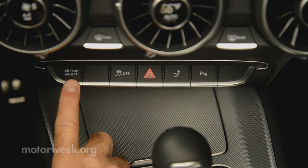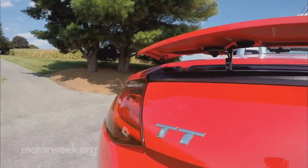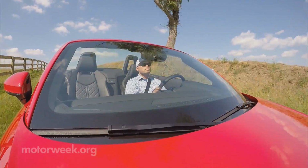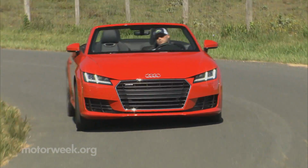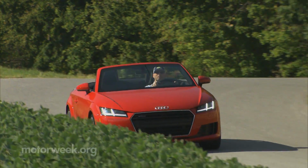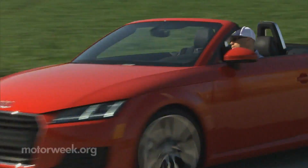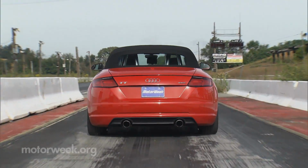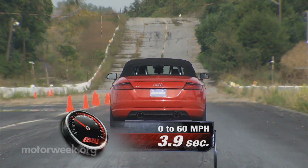Changing the drive modes brings a very noticeable change to the TT's character. In dynamic mode, the car is very responsive with firmer suspension settings and more responsive shifts. Auto mode is a good compromise for daily use, reacting to your driving style. Save comfort mode for the interstates. Regardless of drive mode, off-the-line Quattro ensures a speedy launch, but the car never feels particularly powerful.